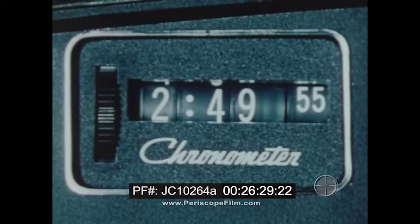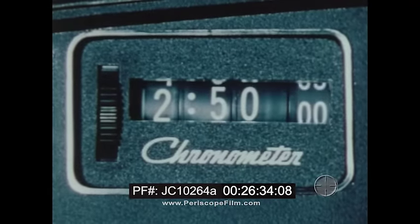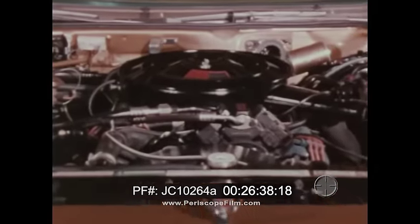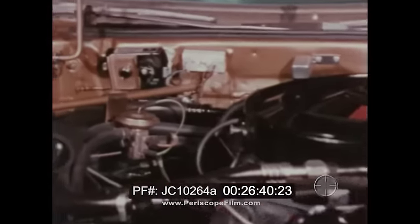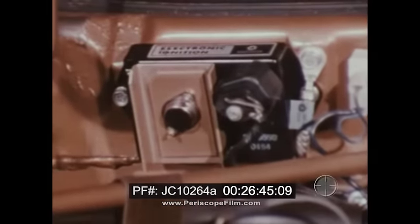Even Dodge's optional digital chronometer is unique. It's electronic, and the Swiss Observatory has certified it to be accurate to within a minute a month. That's what makes electronics so important. They're reliable. And that's why every engine Dodge builds in North America comes with electronic ignition standard.